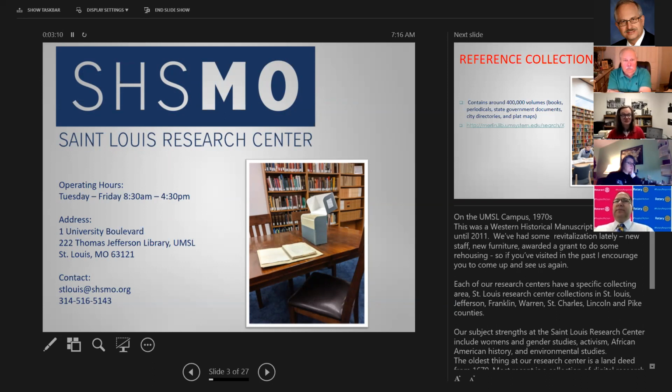So each of our research centers has a specific collecting area. At my research center, I focus on St. Louis City and County, Jefferson, Franklin, Warren, St. Charles, Lincoln, and Pike counties. The St. Louis Research Center currently manages roughly 7,748 cubic feet of collections. Now, only a fraction of our collections are able to be stored on site. We store the bulk of them off site at our record center in Columbia, Missouri.